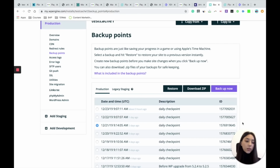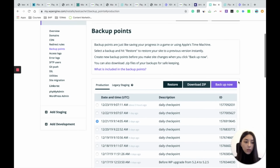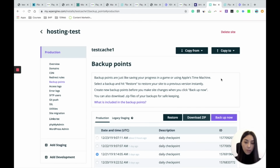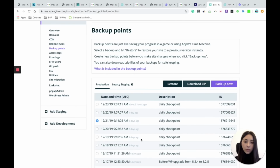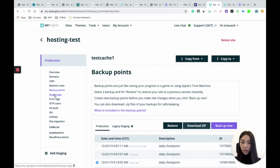And you can select a certain version of a backup and download the zip. It's going to ask you to enter a certain email, and it's going to send the zip to you. And you can choose to back it up now. As I said, unless you're going to do any major changes to your website, you don't really have to do it because it's automatically doing it for you every day. So this is the information about their backup.